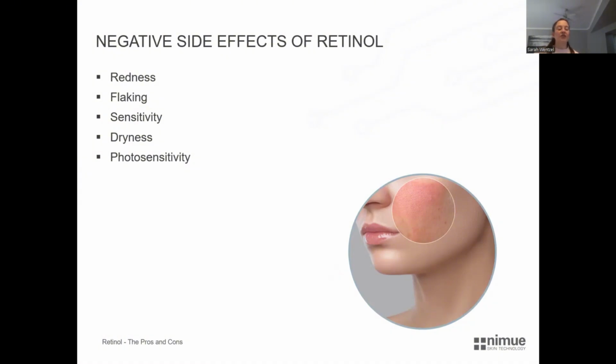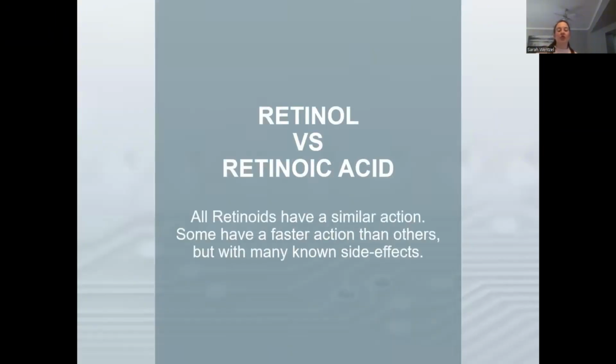So let's look at the difference, because we went through the conversion steps and I said you're going to use a retinol, but at the end of the day, we want that retinol to convert into retinoic acid. So looking at the difference of it, retinol versus retinoic acid, they all have similar actions. Some are faster than others, absorbed into the skin, or faster action. But then we were saying your retinol is a bit safer than retinoic acid because your retinoic acid is a little bit harsher. And that's why we don't want to put that directly on the skin.